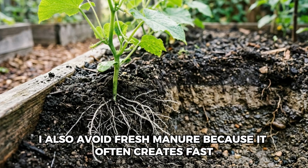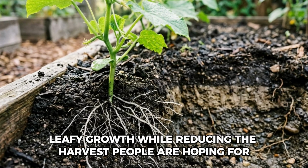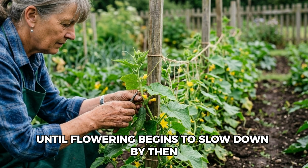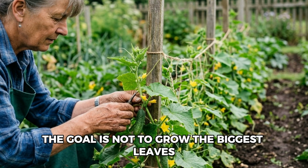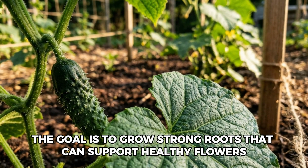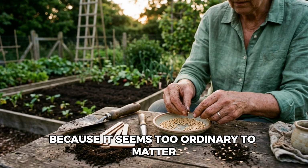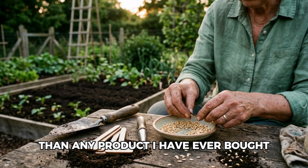I also avoid fresh manure because it often creates fast leafy growth while reducing the harvest people are hoping for. Most gardeners never connect those two things. They see large green vines and think everything is perfect until flowering begins to slow down. By then, it is already too late to correct the mistake. The goal is not to grow the biggest leaves. The goal is to grow strong roots that can support healthy flowers and heavy cucumbers for months. There is one more simple preparation that many people skip because it seems too ordinary to matter. Yet I believe it has saved more cucumber plants in my garden than any product I have ever bought.